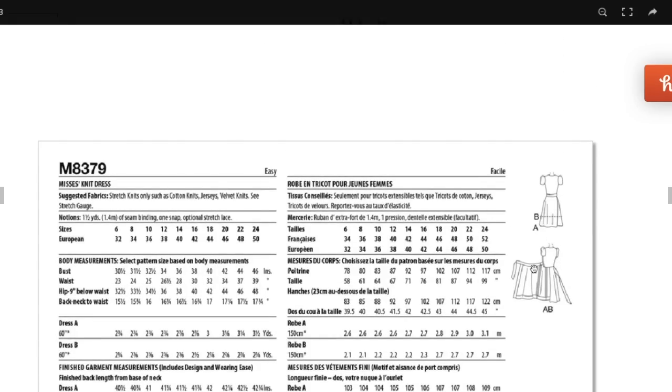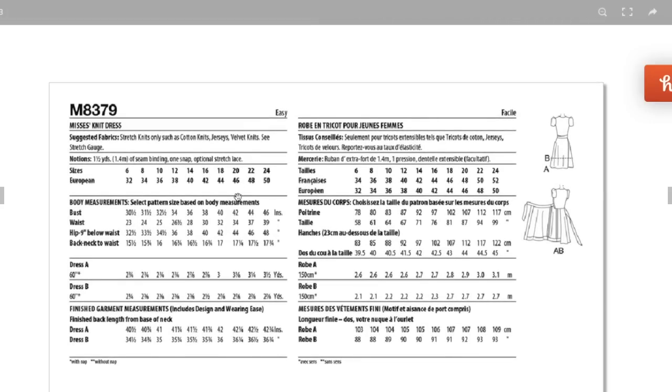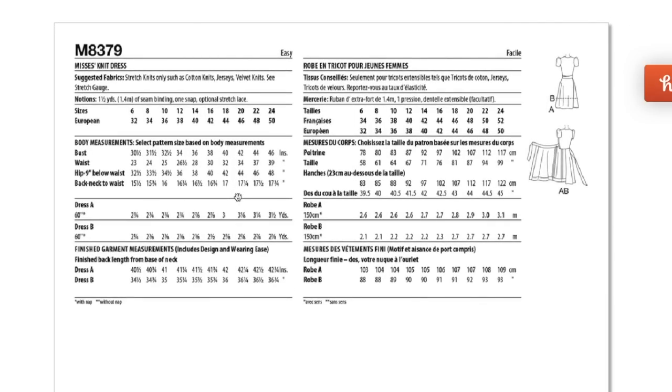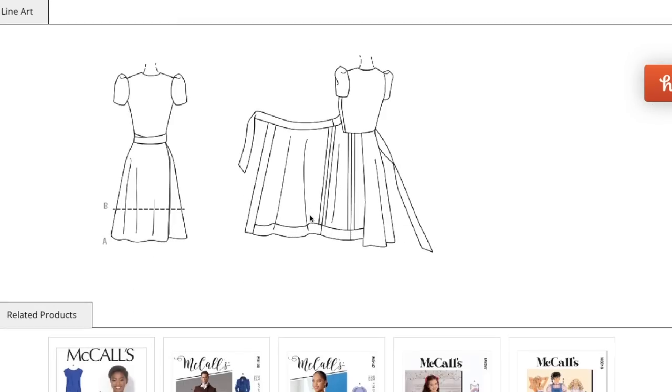Okay, so that's a really complicated looking line drawing. Stretch knits, cotton knits, jerseys, velvet knits. It doesn't give the stretch percentage on here. I liked that the other one did. And then finished garment measurements, they're only giving us the length on this. Probably because it is so stretchy, maybe. I don't know why. But this line drawing has me intrigued.